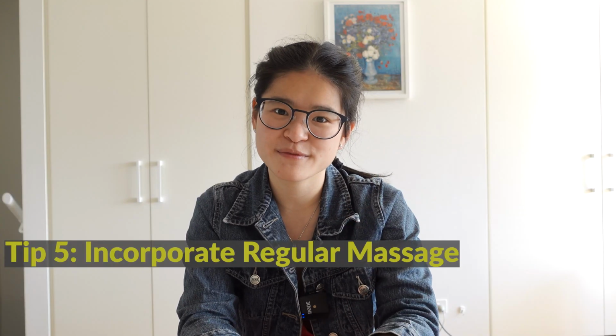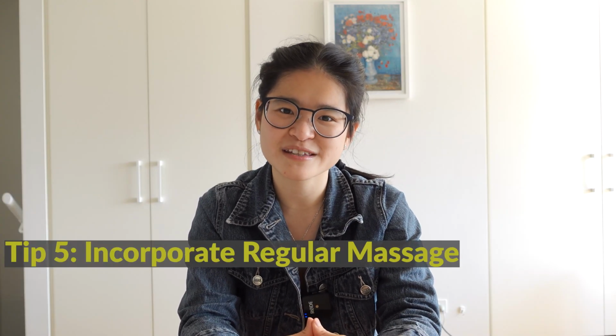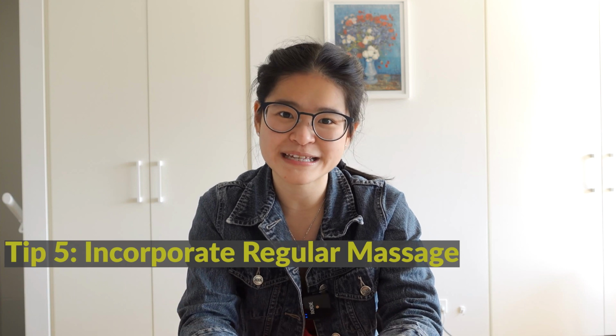Now, my fifth tip for you is to incorporate some massage sessions on a regular basis. Depending on how tight you are, you might want to start off on a weekly basis, but once things get better, maybe every month to every 6 weeks. I do my massage session with my massage therapist between 4 to 6 weeks. I will have at least one massage session, and during busy times, if I'm super busy at work, I'll pump up those sessions a little bit.